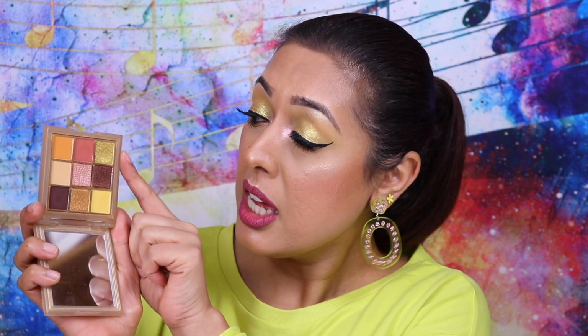Anyway, so in terms of eyeshadows, I would definitely say that these are the two that I've used the most in September. They're both from the Huda Beauty Wild Obsessions eyeshadow palette collection, and this one is in Tiger and this one is in Chameleon. So this is the Tiger one. Absolutely love it. It's actually what I'm wearing on my eyes today. This yellowy gold in the corner is what I've got on my lid.